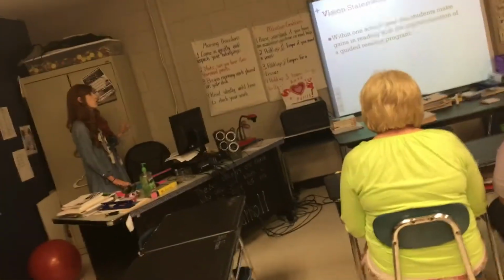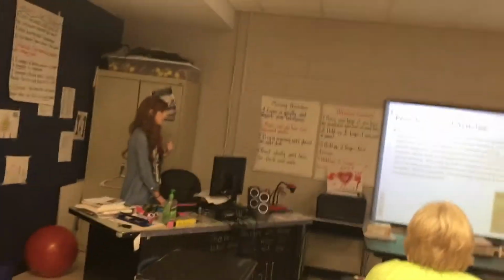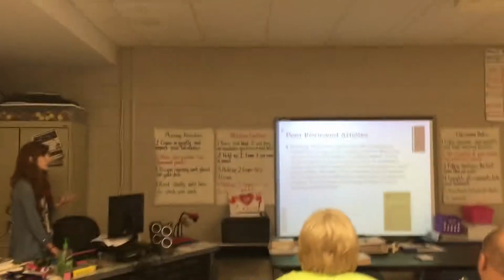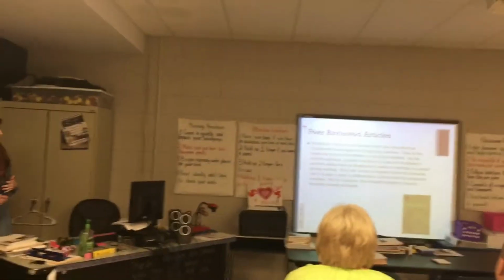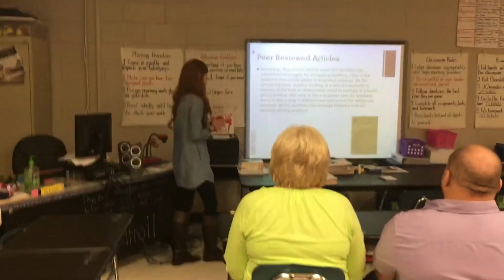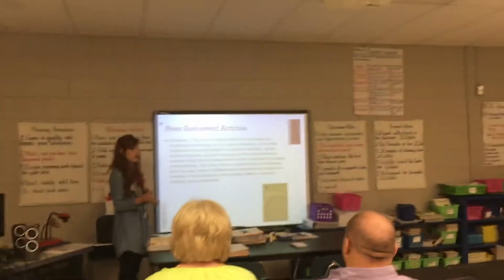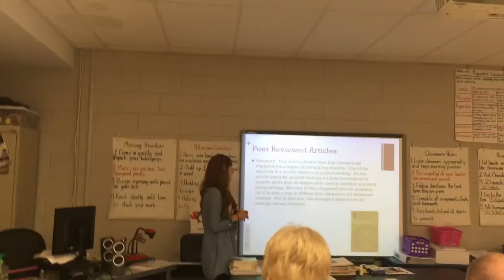So the vision statement was, within one school year, can students make gains in reading with the implementation of a guided reading program? And this article just kind of focused on how guided reading is a great way to differentiate instruction, how it not only appeals to your struggling readers, but it also can push your more advanced readers. It gives them an opportunity to read materials that are more on their level. Not to mention the strategy fosters a love for reading among students. I think throughout the year, whenever we would finish a book, the first question they had was, what's our next book going to be? So they really enjoyed meeting in groups and reading different books throughout the year.